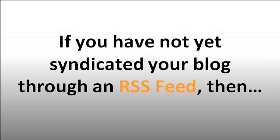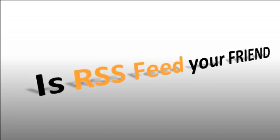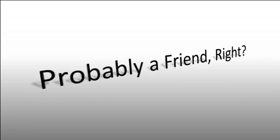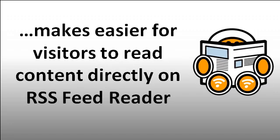So if you've not yet syndicated your blog through an RSS feed, then you're probably depriving yourself of a large proportion of readers, a fact that you're completely unaware of. Now a question simply springs up. Is RSS feed your friend or foe? Probably a friend, right? There's no doubt that RSS feed helps bloggers gain RSS readers, which makes it easier for visitors to read the content directly on their RSS feed reader without having to visit the blog.